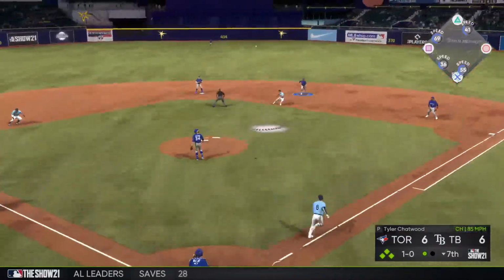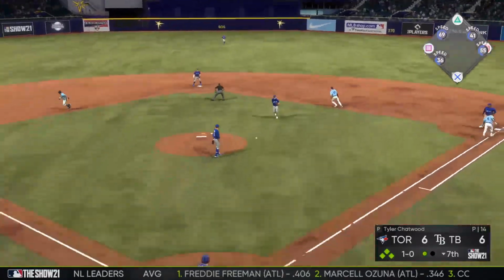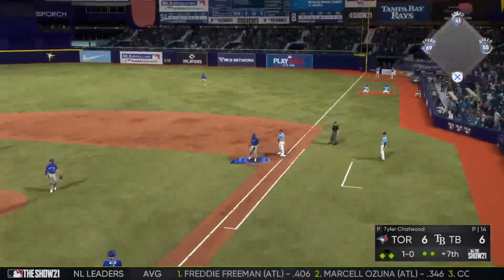And all 3 runners on the move here. He'll come home with it. They get the force at the plate.